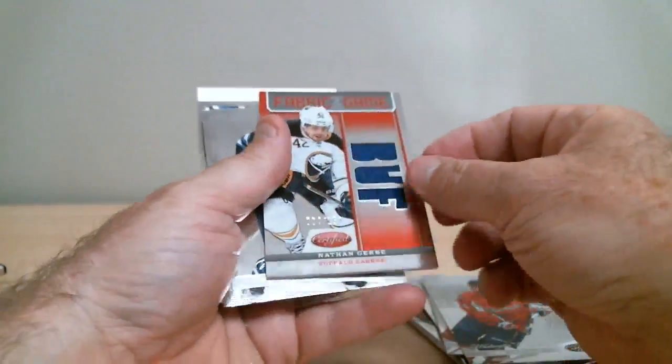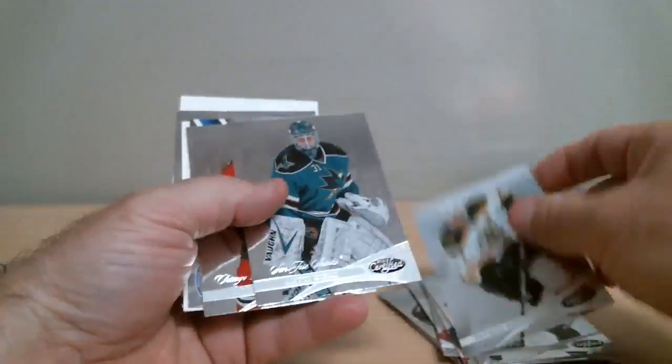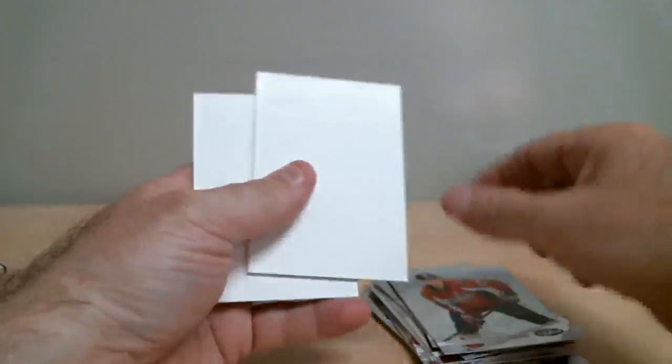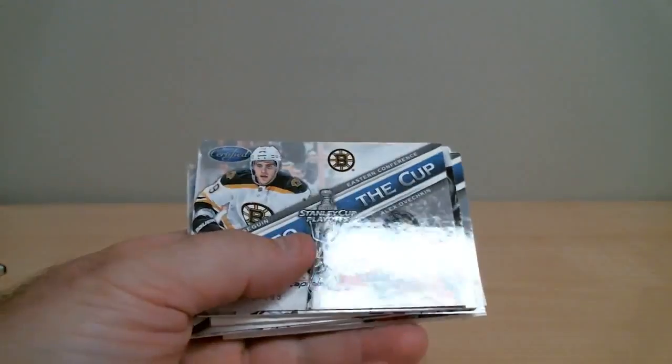Nathan Gervais for Sabres, Fabric of the Games, out of 150. Another bat to the cup. Boston and Caps. And that's a four box. We'll do a quick recap of our hits, but before we do, we gotta sort this out.